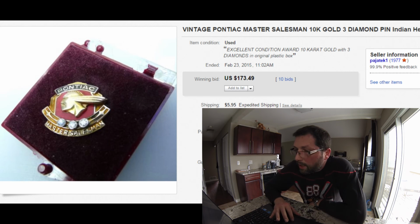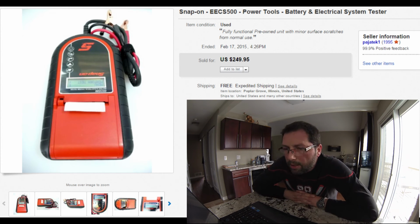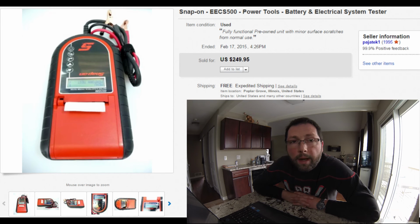All right, let's go to the next one. So this is going to be my last item. Snap-on. Snap-on tools, anything that has a Snap-on name on it, such a brand name. There's a ton of people always looking for anything Snap-on, a ton of mechanics. Always worth picking it up if you can get it for the right price.